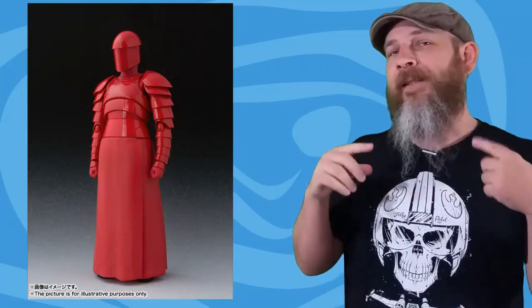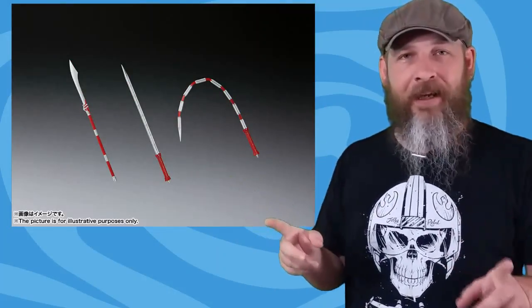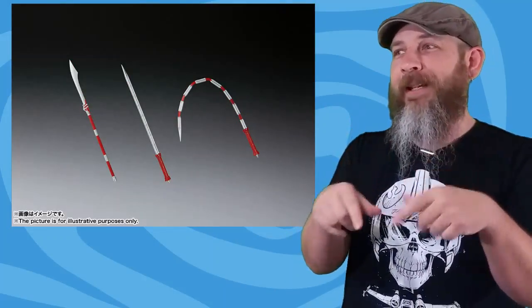Now, because of the new sculpt here and the less likelihood of reuse for this figure, he's going to run you $55. And then we get into December, and surprise, another Praetorian Guard. Again, different helmet this time around. Again, not so much different weapons. He comes with the whip that the other two figures come with, but I guess the whip is specific for this character, at least this version. I'm going to keep saying that until you're as confused as I am.